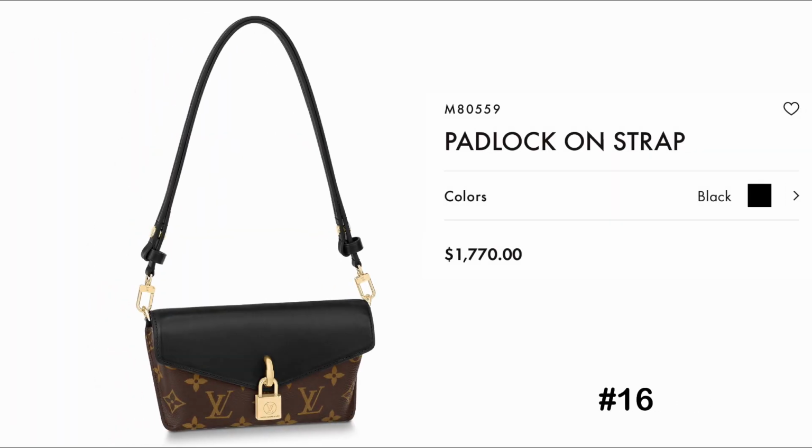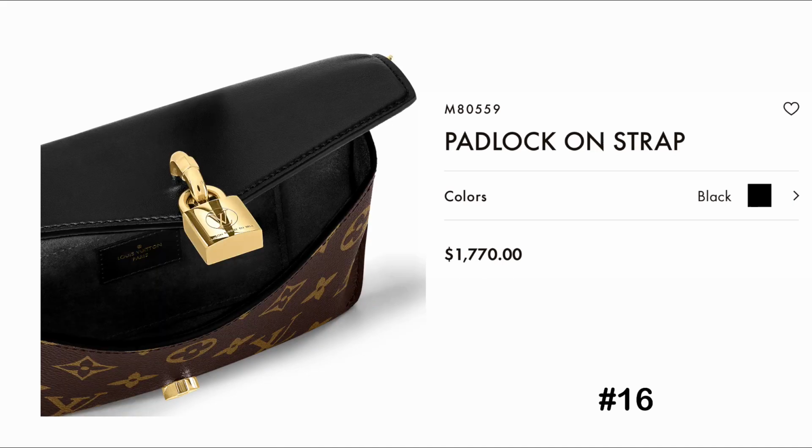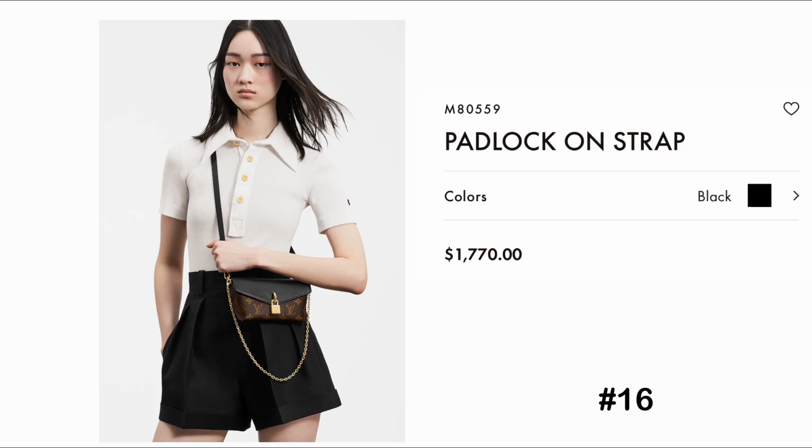Top 16, Padlock on Strap, price is $1,770 US. So again, if you are a fan of a mini bag that you could carry maybe for an evening event or a dinner, then definitely this could be a perfect size bag for you.